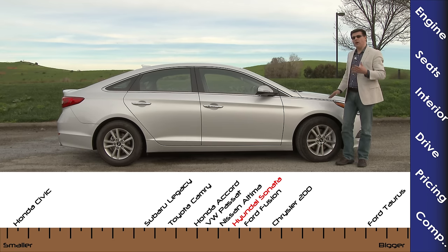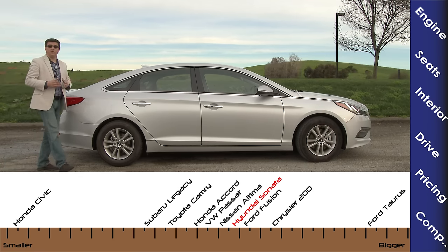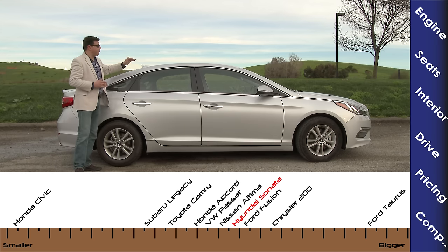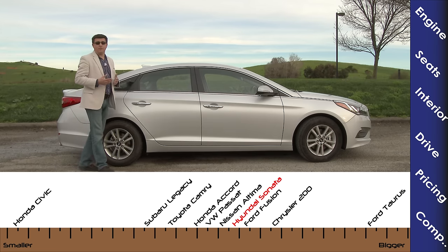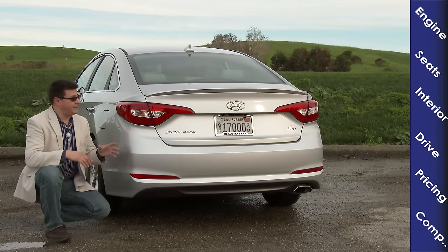This looks a little bit more Honda Accord, a little bit more Volkswagen Passat. Unlike the Chrysler 200 and the Ford Fusion, the roofline doesn't plunge as drastically towards the rear. Now this isn't quite as upright as the Toyota Camry or the Honda Accord, so we get a little bit less headroom in the back seat, but it's not as restricted as some of those sedans with that really sexy side profile.